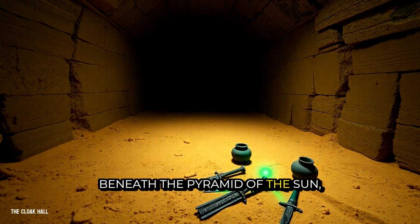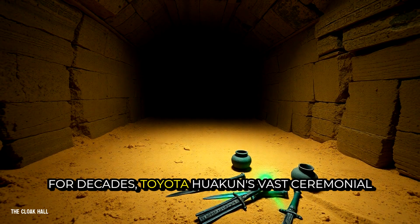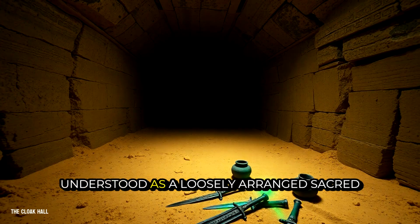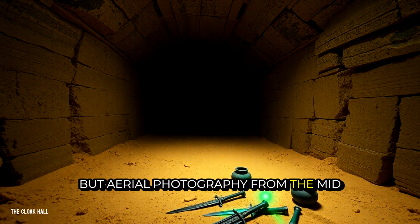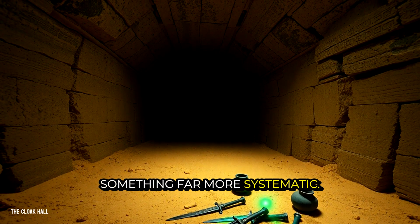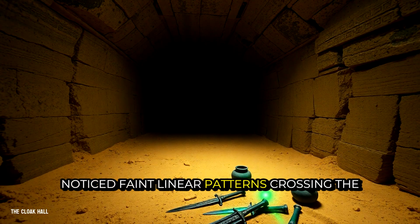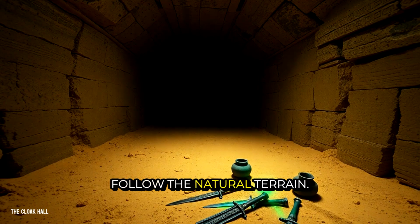Beneath the Pyramid of the Sun, an unseen city was hiding. For decades, Teotihuacan's vast ceremonial center, with its famous Avenue of the Dead and towering pyramids, was understood as a loosely arranged sacred precinct. But aerial photography from the mid-20th century began to hint at something far more systematic. When researchers examined the black and white images taken from aircraft, they noticed faint linear patterns crossing the ground, straight lines that did not follow the natural terrain.